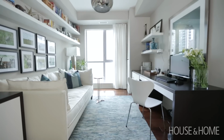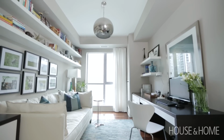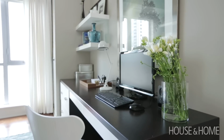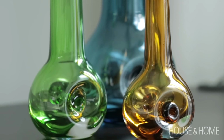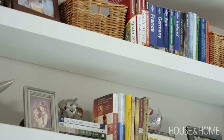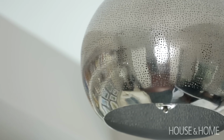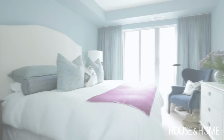The den was carefully planned because it's not a large space and it had to meet a couple objectives in terms of being an office space, a place for guests to stay over if need be, and a secondary space to escape and great place to read. So we wanted to accommodate a lot of storage, good seating, and not fill the space with too much furniture because of the room sizes.